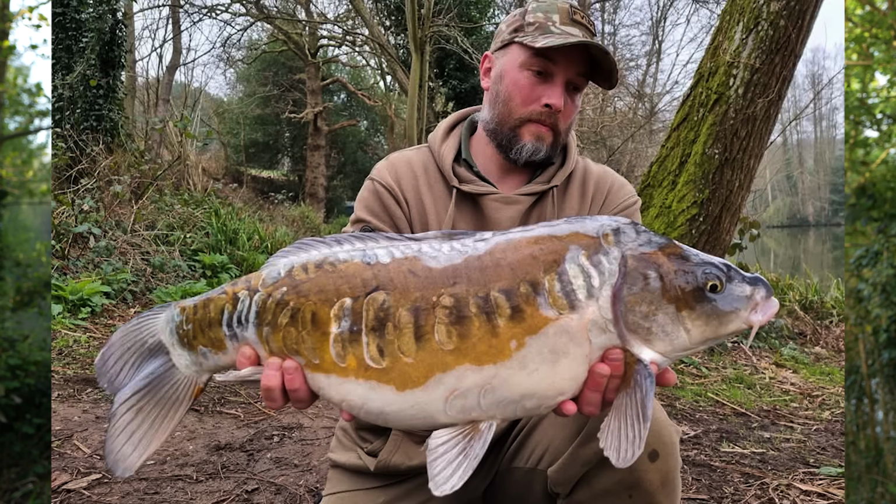Well, welcome to NMG Fishery. Now this is an open access day ticket lake where you can ring up and book on. It's got 5 pegs, it's very small and intimate, but some of the carp that live in here are absolutely stunning. My main target for fishing this lake is a fish called the baby marble, and I really want that in my album.